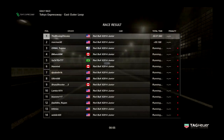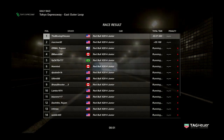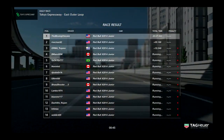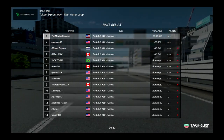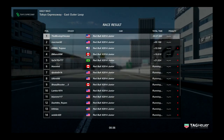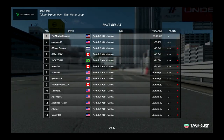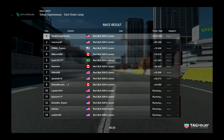We had to go for the block. We had to go for it. Channeling our inner Alexander Rossi. Working the field to our advantage and fighting when we need to fight. That was epic. Whew, what a relief that was. Oh my god.